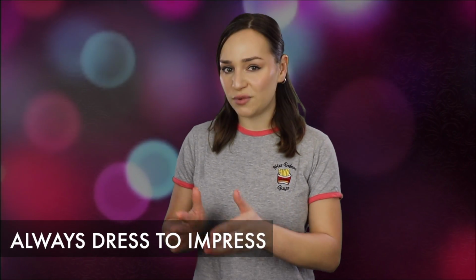Wear red. We are more attracted to people who wear red. It's the colour of love, passion and romance, so it makes sense to wear it when you are flirting with your crush.